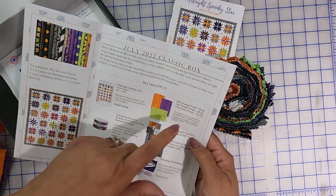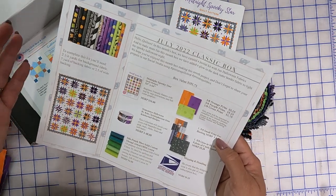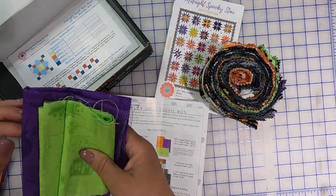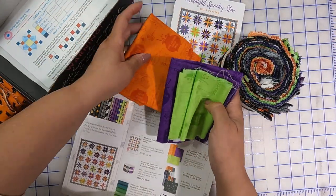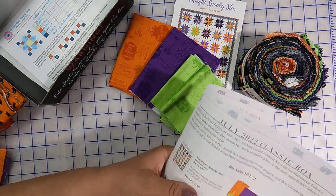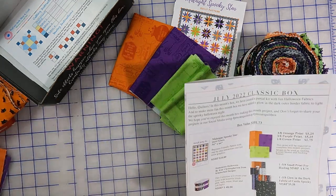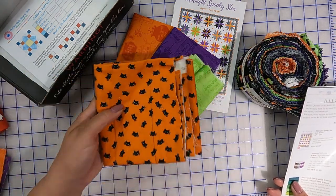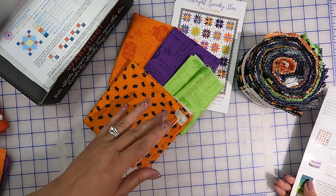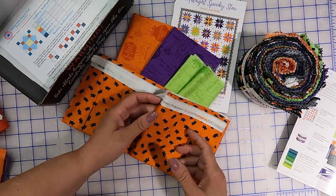And then it has three extra pieces of fabric just because you're going to need more. And those are included in here too. So it comes with orange, purple, and green from the same line. It also has a small 5/8 of a yard print for binding. And that is what this is. And this is the case where the line is not the same. This is actually a different line, but it coordinates. It's cute. This is a Moda fabric.